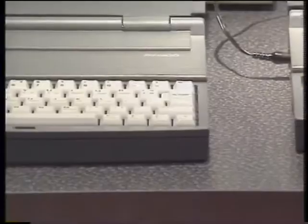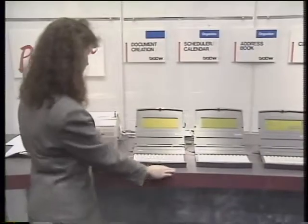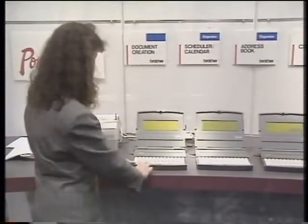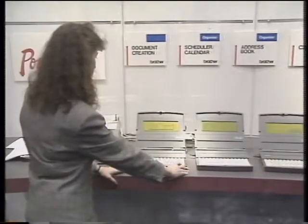The Powernote has a 14-line backlit LCD display, 32K of RAM, and a proprietary 240K floppy disk drive. With its rechargeable battery, the laptop will run for up to 8 hours. Brother expects to ship the Powernote in April. The suggested retail price will be under $500.